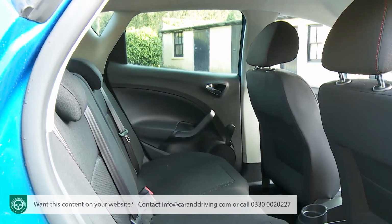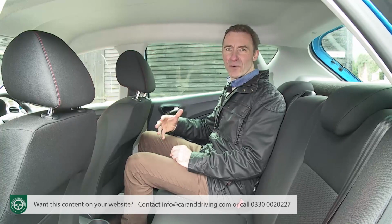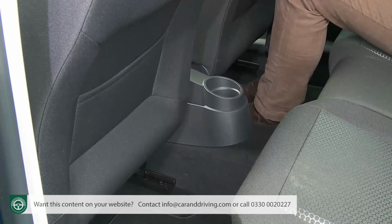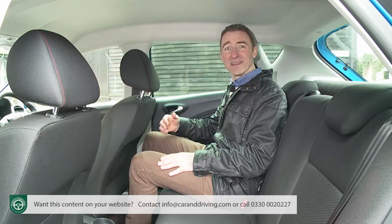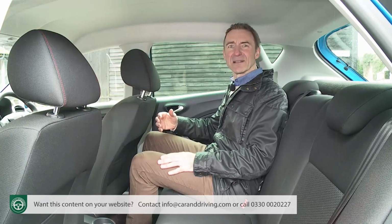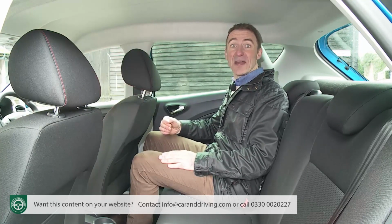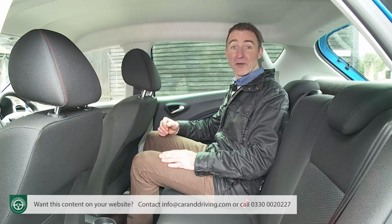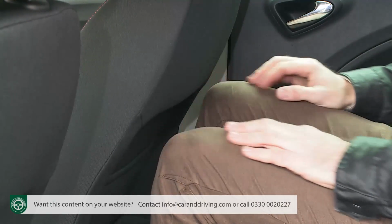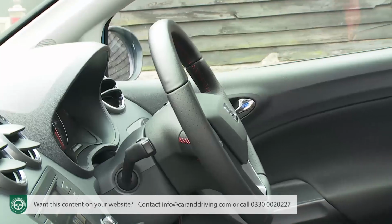Up to 3 kids will be quite comfortable back here. For us, slightly more of an issue is this, the kind of rather over-high central transmission tunnel that you'd think you wouldn't need on a front-wheel drive supermini. It's one of the things that'll make it very difficult indeed to transport 3 adults for any distance in this car. Though, if you do have to do that, it will at least help that knee room is reasonable by class standards, thanks to these recessed seat backs.